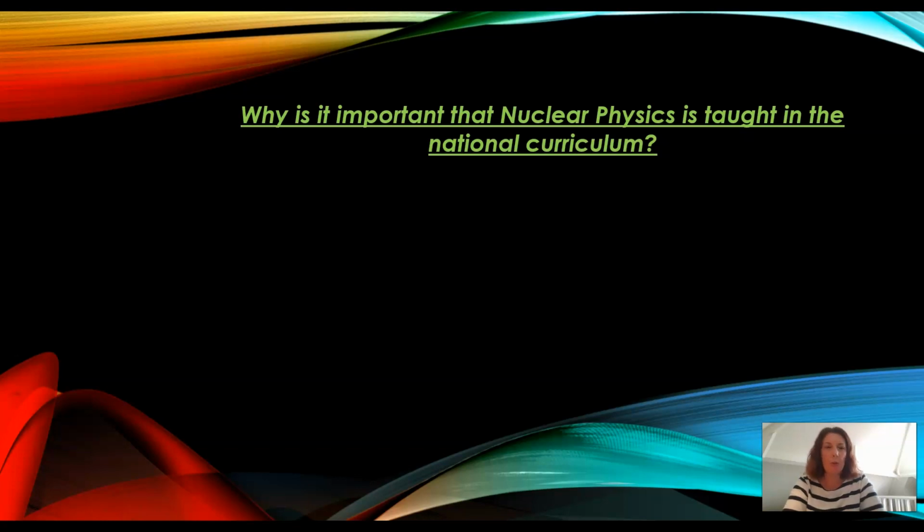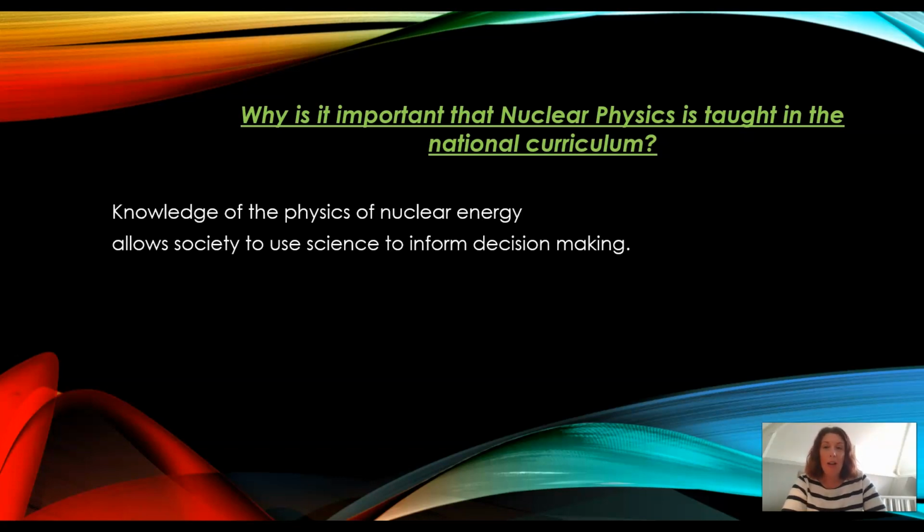This question, I'm not sure about what reasons you came up with, but you do need to know a reason for your specification. So the answer, and this is the exact answer that's given in the specification, is knowledge of the physics of nuclear energy allows society to use science to inform decision making. So for example, if you were deciding what political party you wanted to support and they had a manifesto that included some information about nuclear energy, you would be able to make informed decisions about that nuclear energy because you had the physics to understand it.